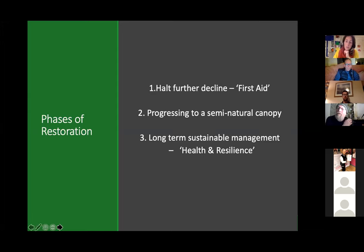The next part of the process is a progression to a semi-natural canopy. And where possible, I would generally try to encourage people to do that in a gradual manner, often through repeated little and often thinnings. So you're changing the environment within the woodland slowly, so there's no shock to any of the woodland specialists that are there. You're letting a little bit more light in, you're hopefully getting a little bit more ground flora present, and you're maybe beginning to get some natural regeneration of native trees in the understory. So you're basically trying to make the woodland a little bit more robust.